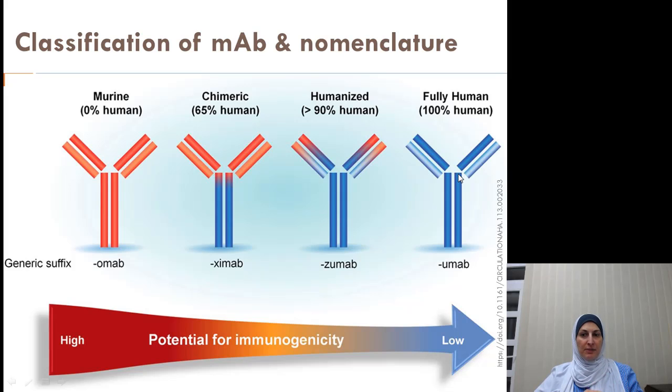And so in monoclonal antibody medications, we can recognize whether this medication is purely murine or is purely human or is a hybrid at different percentages based on the name of the medication. So you will notice that we have some medications ending with MAB. MAB means monoclonal antibody. So if you hear MAB at the end of the generic name of the medication, MAB means monoclonal antibody. If it is OMAB, this means it's purely murine, and they are less frequently used nowadays because they are being replaced with UMAB, which is fully human. ZUMAB and XIMAB are chimeric forms of monoclonal antibodies.